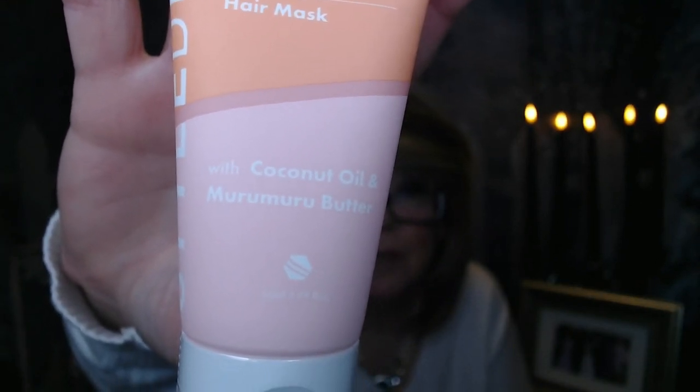So with coconut oil and murumuru butter, and it does have this safety seal on it, so I will leave that on there for now. So this says it's a super hair mask with coconut oil and the murumuru butter. It's perfect for fabulous looking hair. It's the must-have hair mask for the ultimate treatment at home. Your hair will look silky and shiny as never before. Gently work the mask through your hair from root to tip. Leave on for 10 minutes before rinsing, and voila, you're good to go.